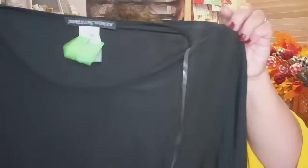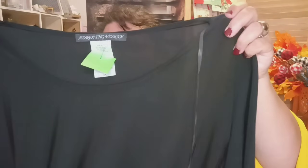Then I found this black dress there. Now, this is by A Dressing Woman, and this is a 2X. This was on sale, I think 35% off because it was green. It's either 35 or 50. It was pink and green, they were on sale. So either or, $9.98, but again, on sale.